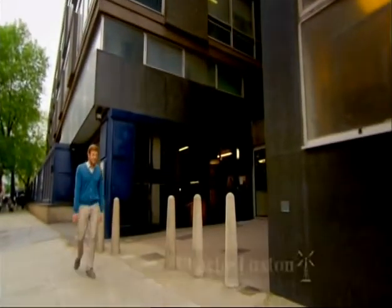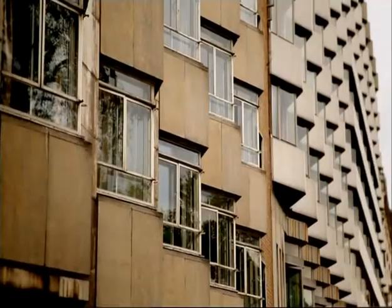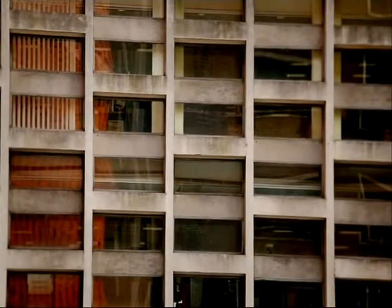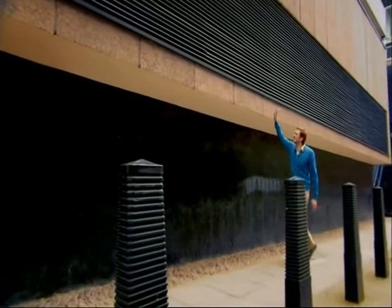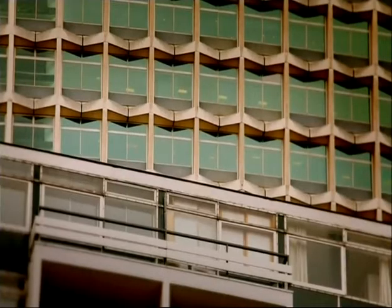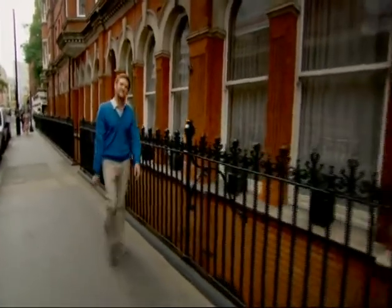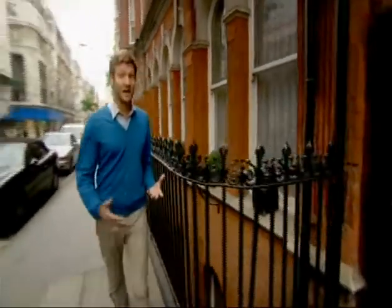It's not very often in this country that we sing the praises of 60s architecture. Brutalist concrete buildings, so loved by modernist architects and designers like me, yet so loathed by the general public. There was, and still is, an exception. And because of that, it's become an important part of our heritage.